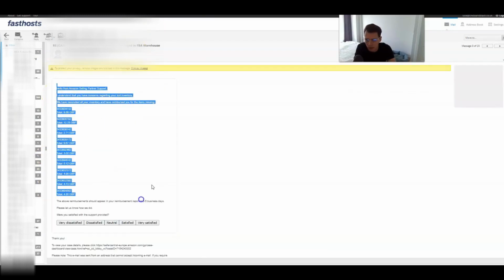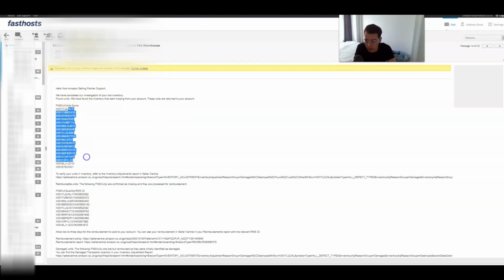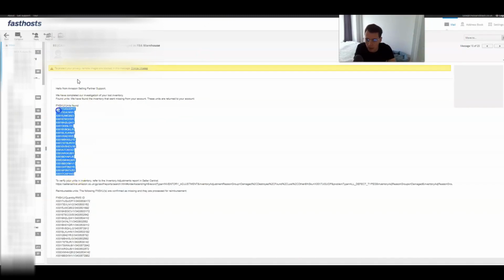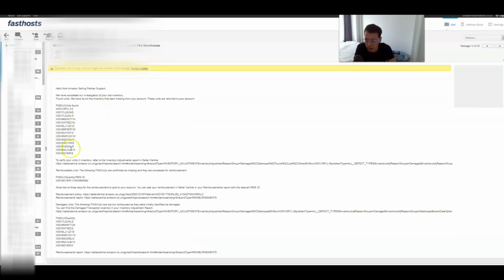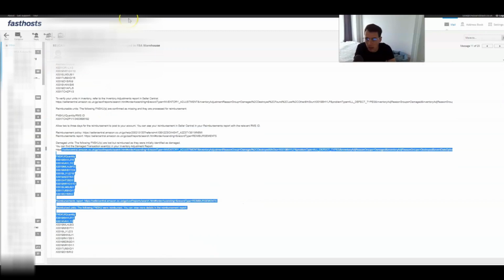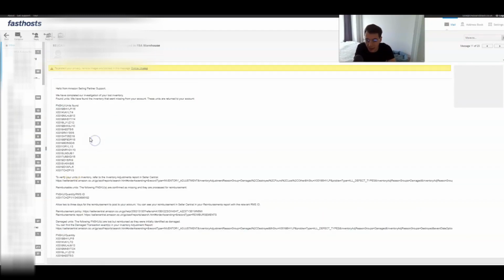This is just a slightly different format, but some reimbursements. So you can see how much stock they've given me back. That's 50, so that's like 80. I'm making numbers up here, but you can see it's a decent chunk of stock that's just appeared. Now, obviously, the problem is if I've already sold the product, it's going to get merged in with the current stock, and that is something you've got to be aware of.